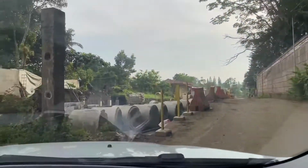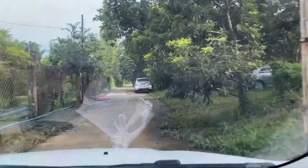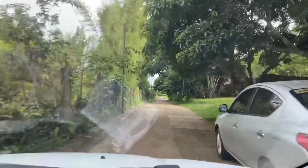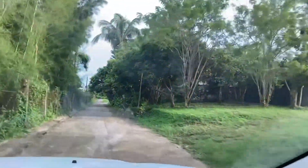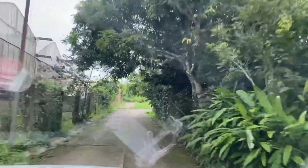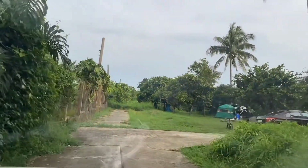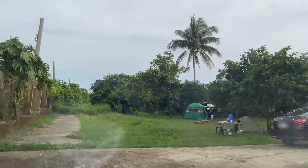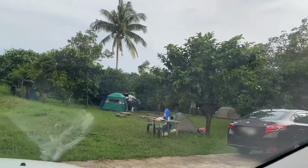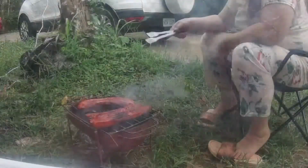So I'll be giving you some honest reviews, and one of them, just some highlights of this campsite. One of them is that the road again is actually undergoing repairs, but it's easy to find. So this is one of the pros that we can actually share with you. You can actually use Waze or Google Maps to locate the site, or just text the hosts from their Facebook page. They're very responsive naman.